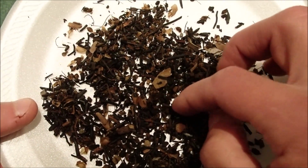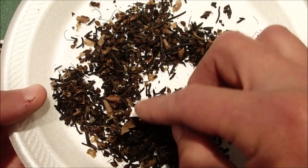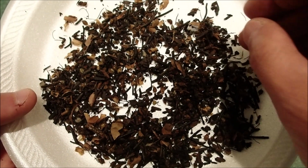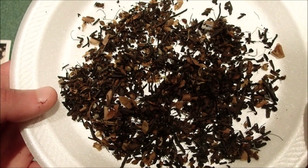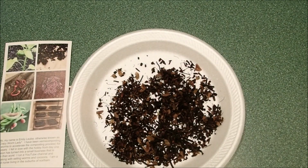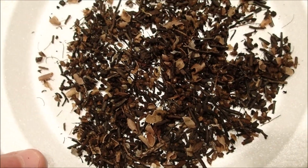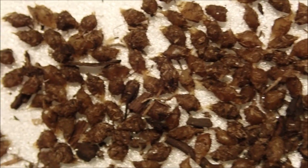So why I can't find these in my bins, I have no idea, but they are kind of dark. And I have no idea how many's in here. We got some ANC cocoons. So I'm going to try to sift this. See if I can't see how many cocoons we got. So that's the ANC cocoons. No wonder I can't find any.